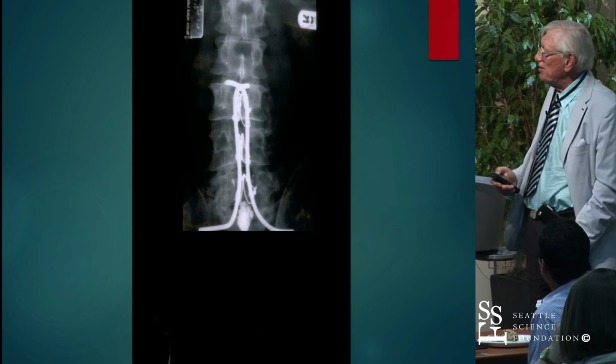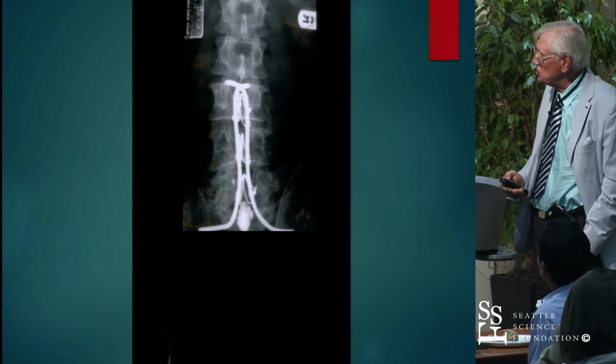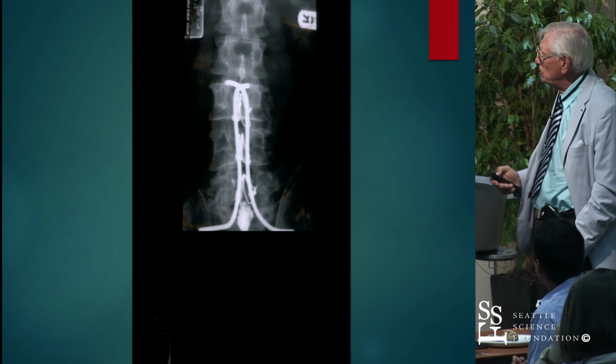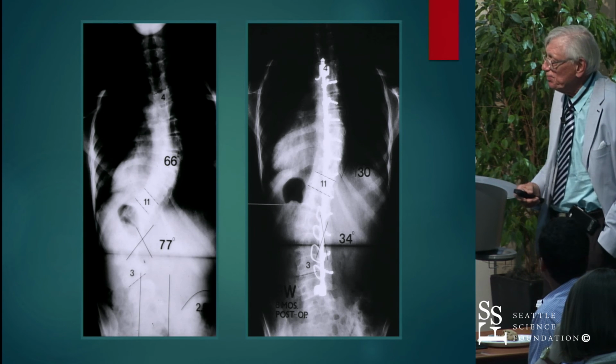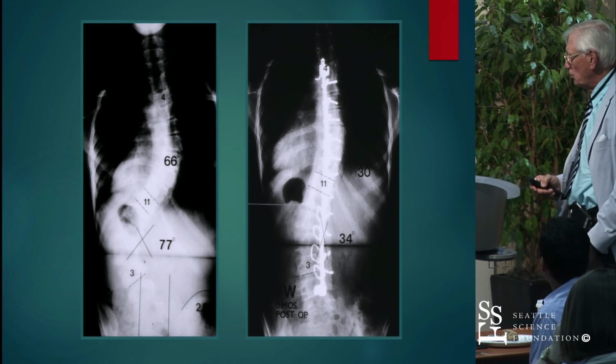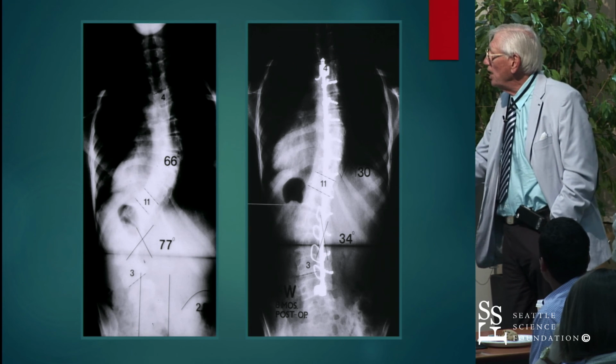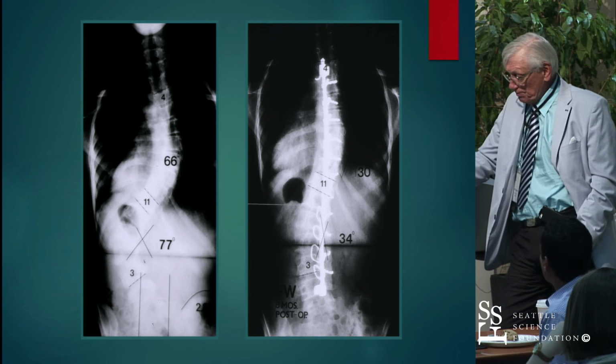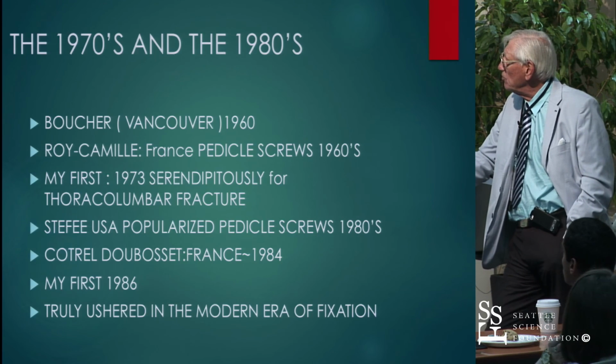It was modified for fixation of the pelvis by the people in Galveston, Texas. And this just is an example of a degenerative scoliosis, a paper, some 45 patients, which we wrote about in the 80s. And you can see here a Harrington rod with sublaminar wires and the lateral.